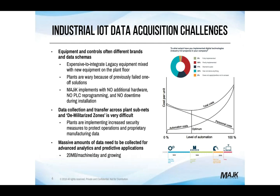And then also, I think personally, I've seen a lot of plants being wary of data collection projects because they've had failed one-off projects before, whether it was trying to build something internally or implement a SCADA system where costs got out of control.